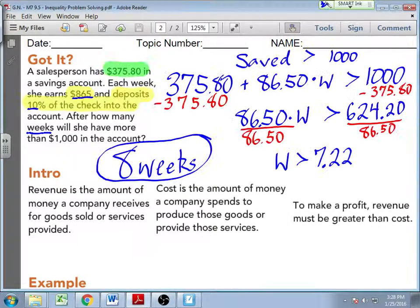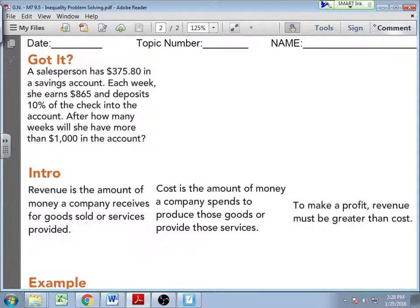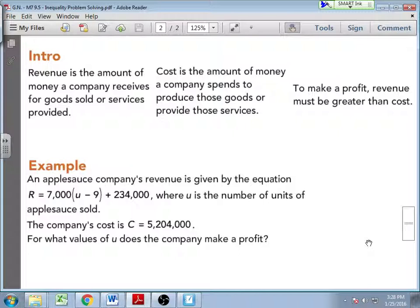Guys, if I write it down, you should be writing it down exactly the way I am. I got the answer right, but I forgot to round, so instead I have 7.21. It's okay, because anything more than that works. So it could have been 8. Since most people only get paid once a week, it would take her 8 more weeks of pay, or 9, or 10, or 11, or anything bigger.